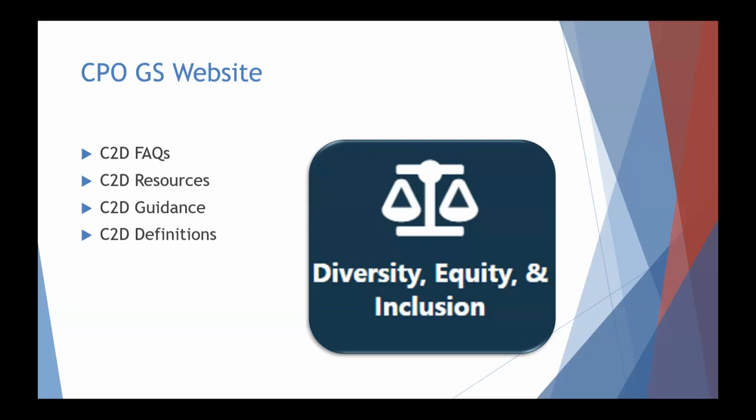The Guidance section provides the Commitment to Diversity vendor answer form and several other important documents and references for state employees and vendors. C2D definitions provides definitions used frequently in the guidance and discussion surrounding commitment to diversity.